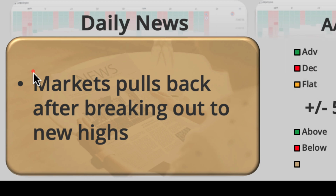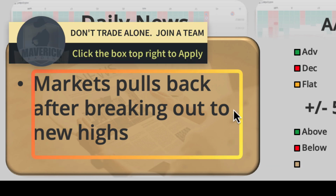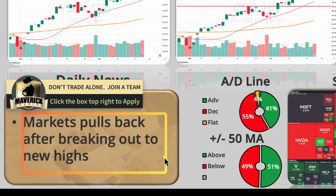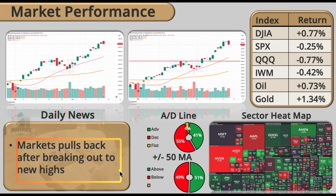But it did pull back after breaking out to a new high. So that was a bit of profit taking above at some key levels. We'll see if this is just a one-day move or if it's going to have some further pullback. We're still away from the 20 and the 50 moving average, so we could see a bit of a pullback, get down to those decent levels before we run higher.